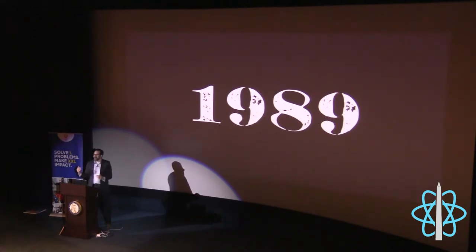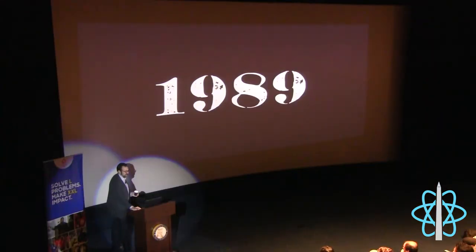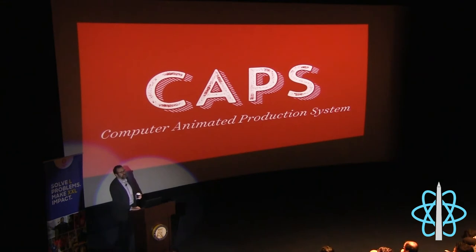So again, Jobs never wrote down or said if he actually meant to sell it or if he was just trying to justify to himself his purchase. But that's what they've got. And now we have one of the first big pieces of software success come out of Pixar, CAPS, besides the algorithm. But computer animated production system is sold to Disney. And this is the first big jump.